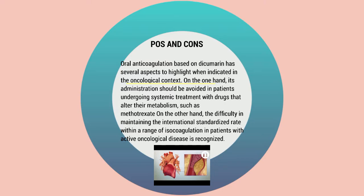Pros and cons. Oral anticoagulation based on dicoumarin has several aspects to highlight when indicated in the oncological context. On the one hand, its administration should be avoided in patients undergoing systemic treatment with drugs that alter its metabolism, such as methotrexate. On the other hand, the difficulty in maintaining the international normalized ratio within a range of isocoagulation is recognized in patients with an active oncological disease.